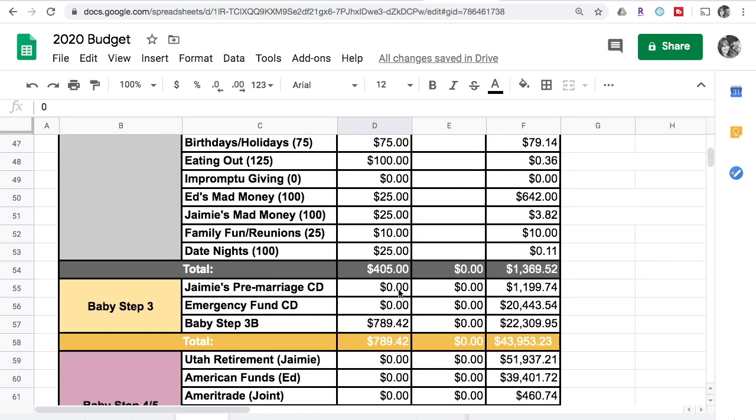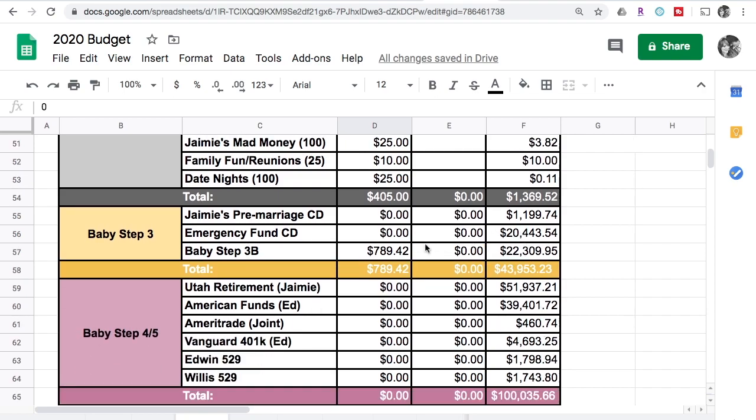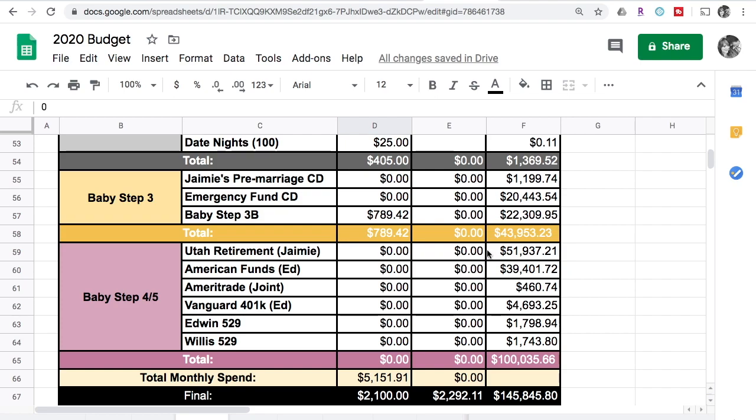And hopefully we're a little bit lower on gas. And we can get around $800 to put into our baby step 3B, which would be really cool, because then we'd have about $23,000 in there. Right now we have $22,300, so it would actually be like $21,100-ish if we got that $800 in there, which would be really cool.